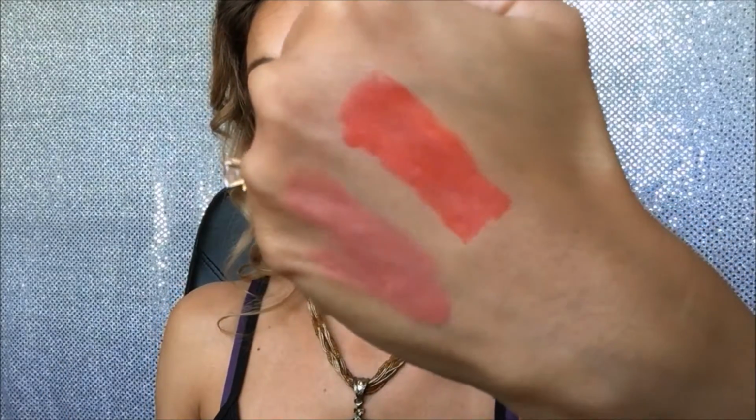They're still a little glossy, but overall I really like them. The only problem is that they are not matte like they say in the name, Vivid Matte, but they are really nice, and I'll show you how I applied each one of them. And yeah, I really like them.